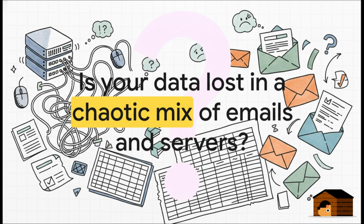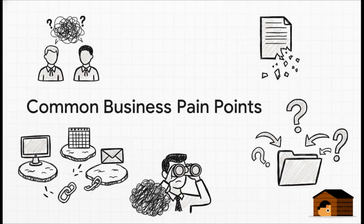This constant digital scavenger hunt, it leads to some pretty serious pain points. And look, these issues are way more than just daily frustrations. They are absolute innovation killers. All that miscommunication, it leads to expensive rework. Critical data just gets lost. Your teams are wasting precious time just hunting for the latest version of a file. So the big question is, how do you actually break this cycle?